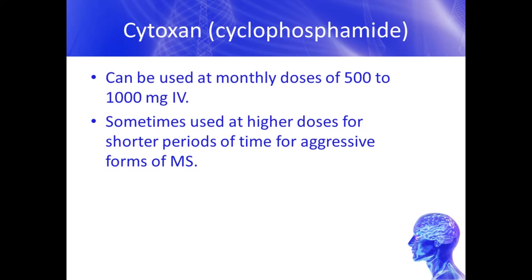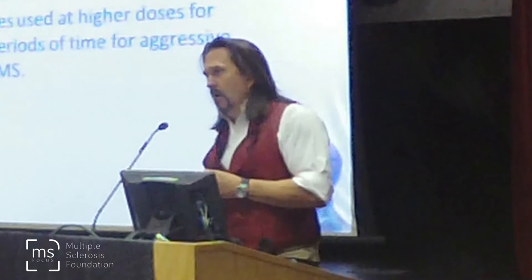I'm going to finish up before I turn it over to you guys for questions with cyclophosphamide or Cytoxan. Old school chemotherapeutic drug. It's used sometimes in the MS world, sometimes the rheumatologists use this for things like lupus and rheumatoid arthritis. Usually it's given as a once a month IV dose, somewhere between 500 milligrams and 1,000 milligrams. Some of the universities like Harvard do things a little differently.